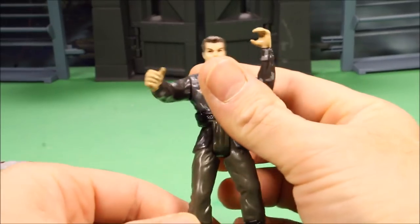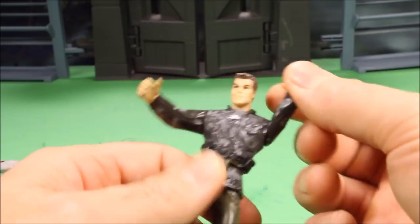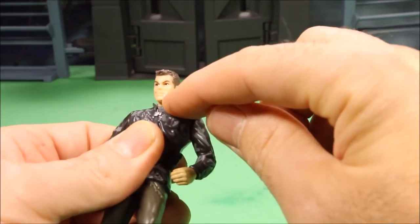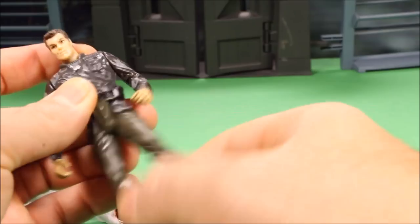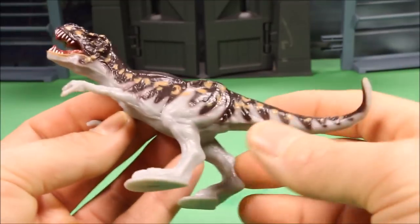The action figure, like I said, once again, really similar to G.I. Joe. He's got like dog tags, same movement on his arms. He doesn't bend at the elbow. His head will turn. He's got like a white spot where they ran over when they were painting him. His legs move in. That's about it. But let's go ahead and check out the T-Rex.